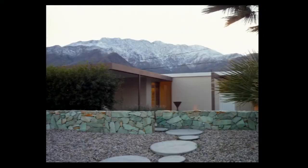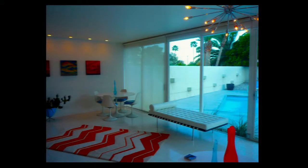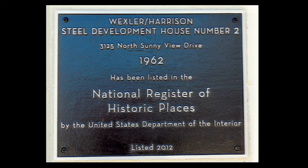I'm a listed house. And a house that you may not know, not as famous, but definitely as iconic, is Steel House No. 2 by Wexler and Harrison. This house has the incredible title of being the first post-World War II house in Palm Springs to be listed on the National Register in America. So this house has opened the floodgates for so many others.